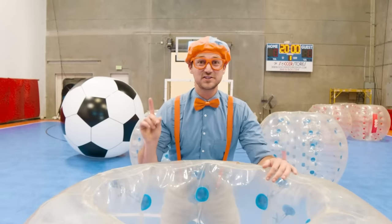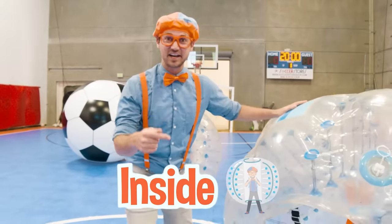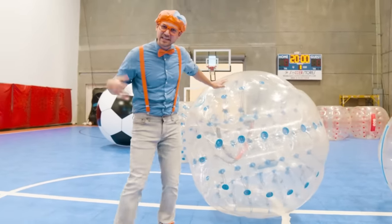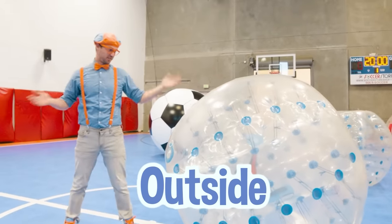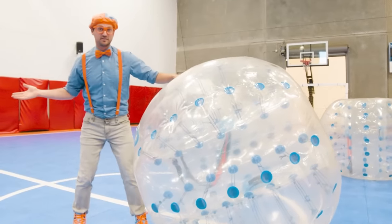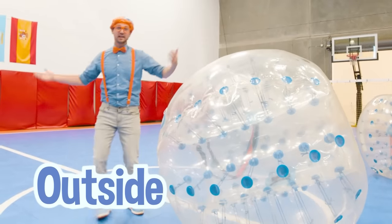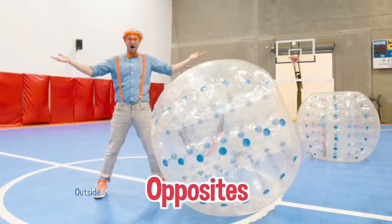Whoa! The first thing that you have to do before you play bubble ball is get inside the bubble ball. Okay. Hey, did you hear how I said inside? Yeah, that means I am outside the bubble ball. Do you know what an opposite is? An opposite is the exact reverse of something, totally different. So if I'm outside and then I need to go inside, inside and outside are opposites.